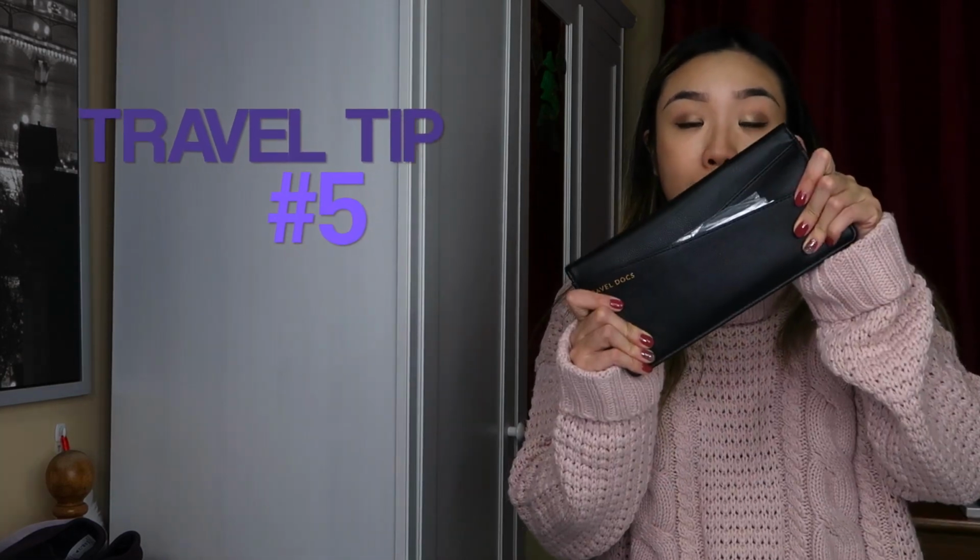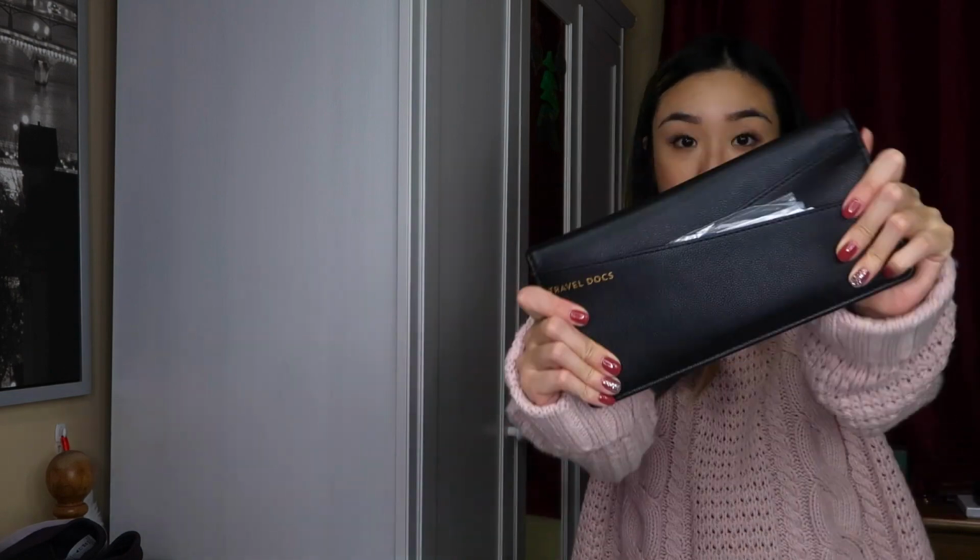And the next travel tip is always keep your documentation safe. I bought this pouch from Chapters Indigo, and it's honestly been with me through flights, through any sort of travel by land or by air, because it's so great. It helps you organize things. So you put your travel documents in the front, there's a place to put your boarding pass, your passport, luggage tag, etc. So it's very organized.